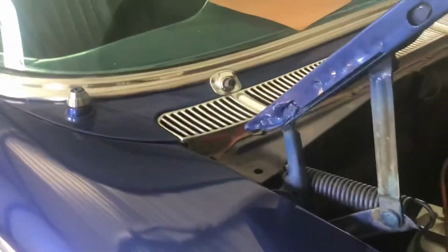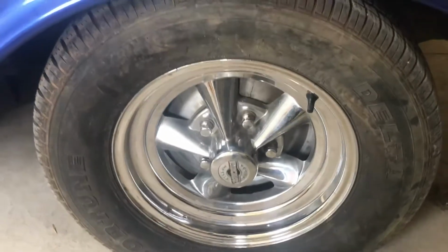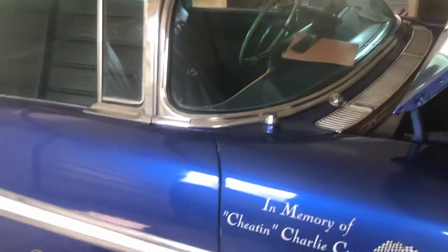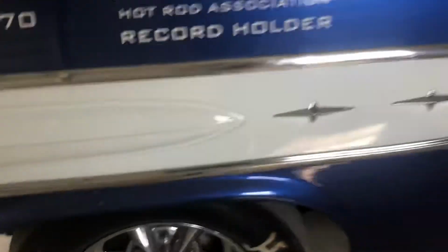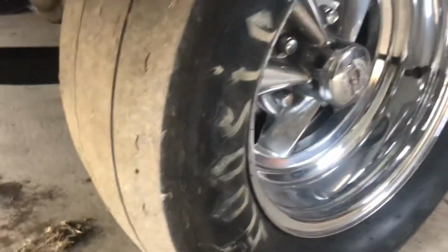As far as the repaint, how long ago was that? The repaint was, let me think, in '07, the year Charlie died. He got it repainted about 2 weeks before he passed away. Didn't have it lettered, just had it painted. Took it down to Arc City that weekend for the nostalgic drag meet. We got second. And Charlie couldn't go and watch it because he was in physical rehab after a knee replacement.